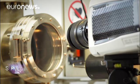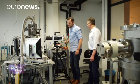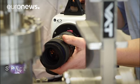Experimenting in a weightless environment is unique, and Columbus is the only place these scientists can study how new metal alloys solidify without the influence of gravity. Their instrument is controlled from the ground, but they rely on astronauts for essential hands-on help.